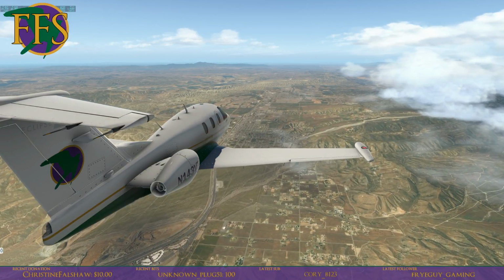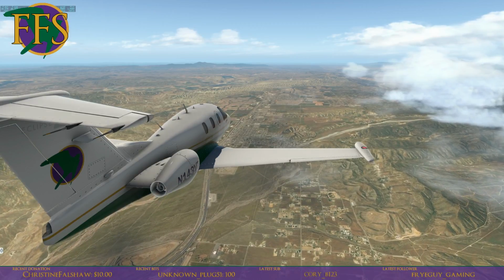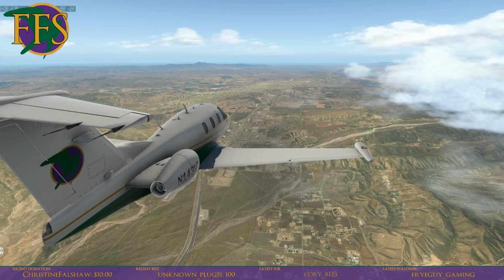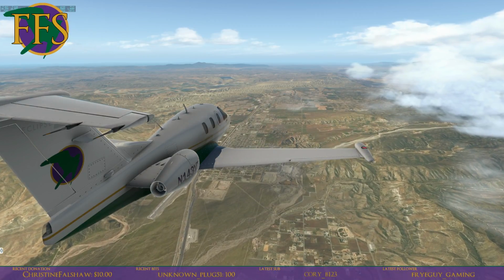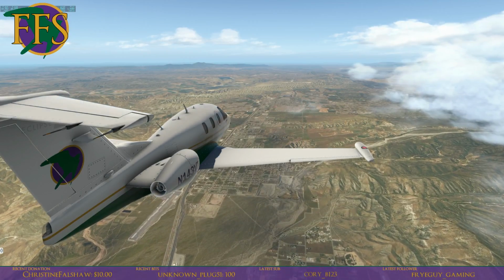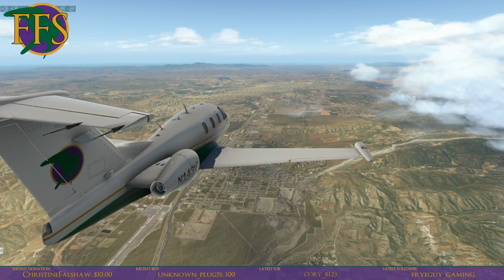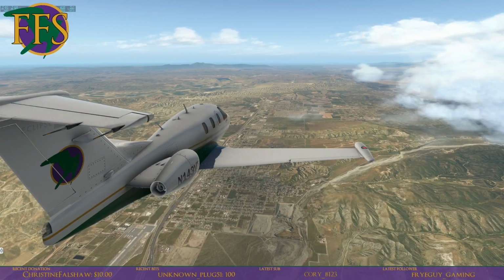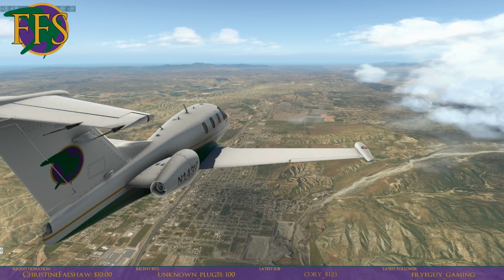And then from there I transitioned into this plane. This plane is a ton of fun. It does not require a tremendous amount of effort to learn. It is what I would consider a pretty darn good starter jet. The thing that I will say about this plane is it doesn't go really super fast.